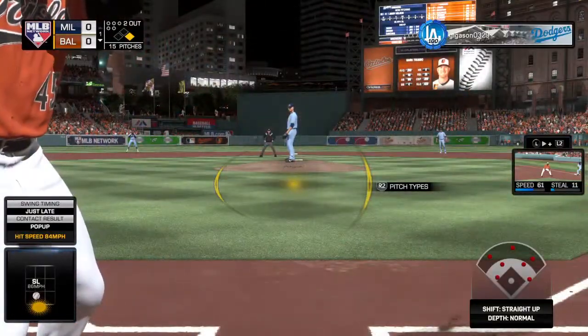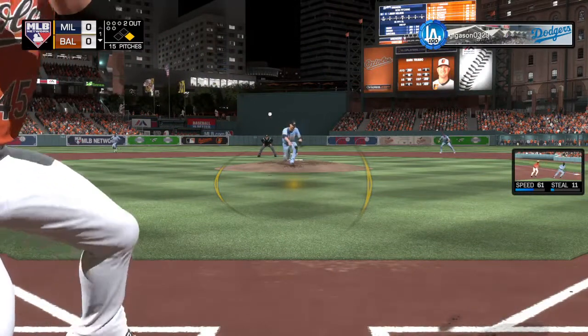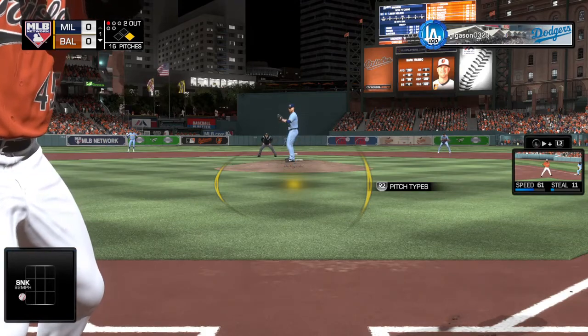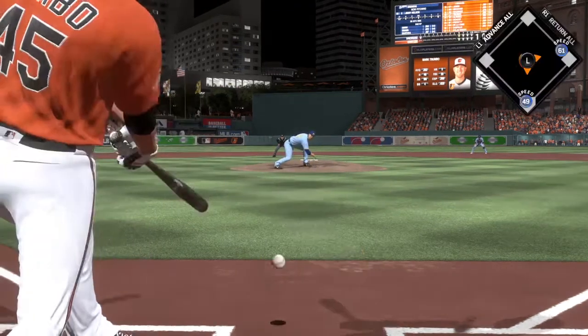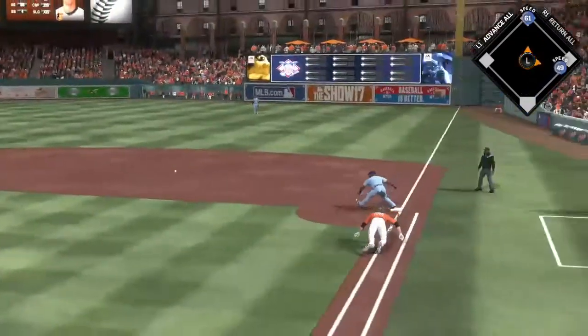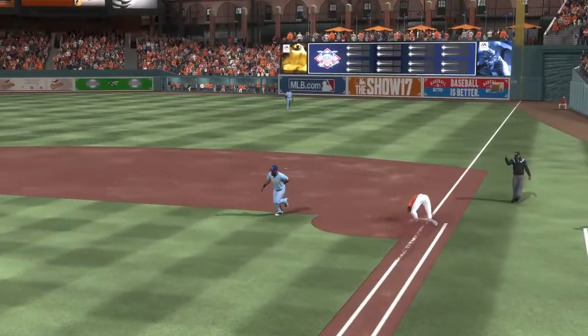Coming to the plate now, Mark Trumbo. He enters play hitting in the .260s for the year. Starts him out with a sinker that's inside, 1-0. Hit on the ground to short. Desmond fields it cleanly. Throw to first in plenty of time, and the side is retired.